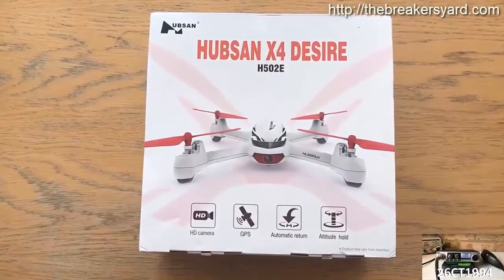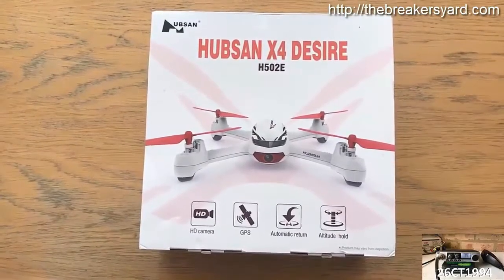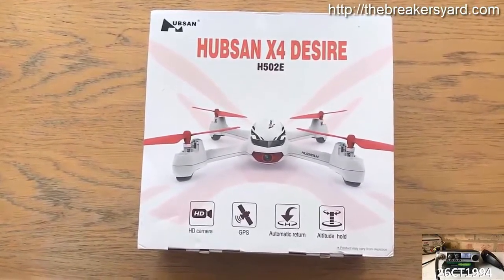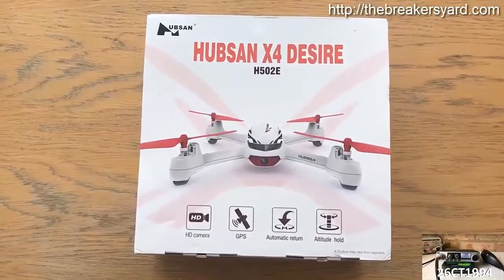And then the HO2S was just a little bit too much for me. It was about £120. Does have those extra features and I'm sure they're really useful, but I didn't want to shell out that sort of money for it, so I struck on the 502E. So they're the reasons for having a drone and a little bit about what it is.